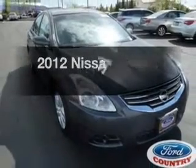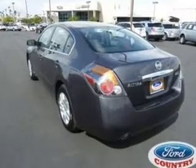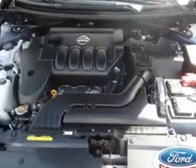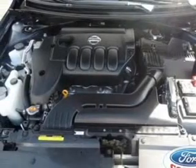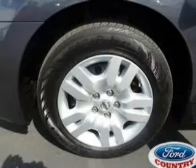2012 Nissan Altima. Travel the roads in style and comfort in this great vehicle with an efficient four-cylinder engine. The powertrain includes front-wheel drive that responds smoothly to its automatic transmission. Anti-lock brakes help you bring your vehicle to a safe stop.